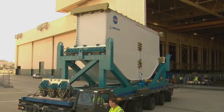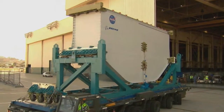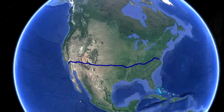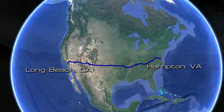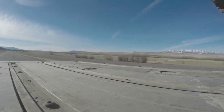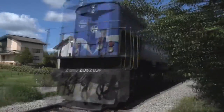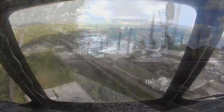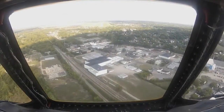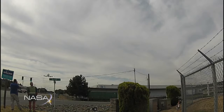But with a piece this large, a major hurdle lay in front of them: how to get the piece from California to Virginia for testing. Traditional methods like trucking and train travel would not work due to bridges, overpasses, and some road weight restrictions. The solution was to fly it across country. But no ordinary aircraft would do.